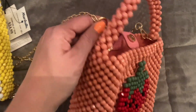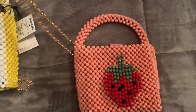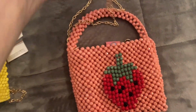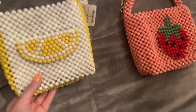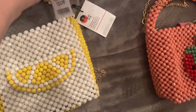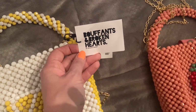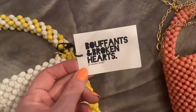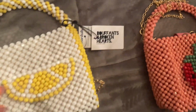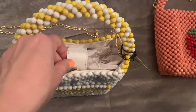The inside has credit card closures, and the chain can come undone on each side, so you could just carry it by the handle. But I don't know, I thought this was adorable. They are $25 a piece. This is the brand. It's by an artist. I've never heard of it before, but I looked it up online and was just seeing all of the things that this artist does.